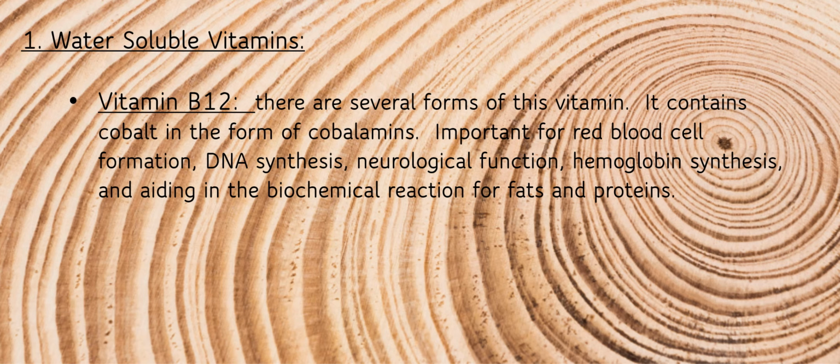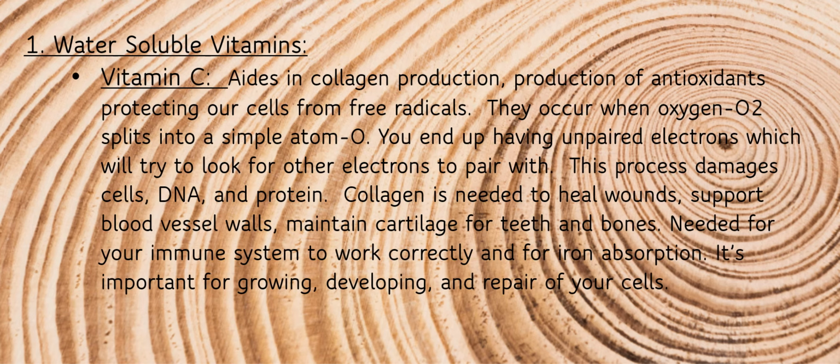Vitamin B12. There are a lot of different forms. It contains cobalt and different forms of cobalamins. What are they important for? Red blood cell formation, synthesis of DNA, neurological functioning, hemoglobin synthesis, and it helps in the biochemical reaction for fats and proteins.